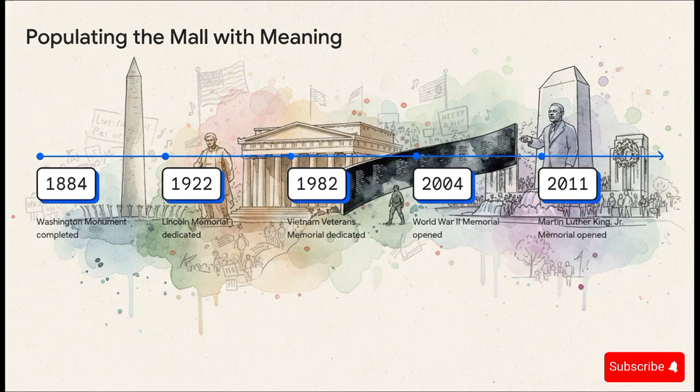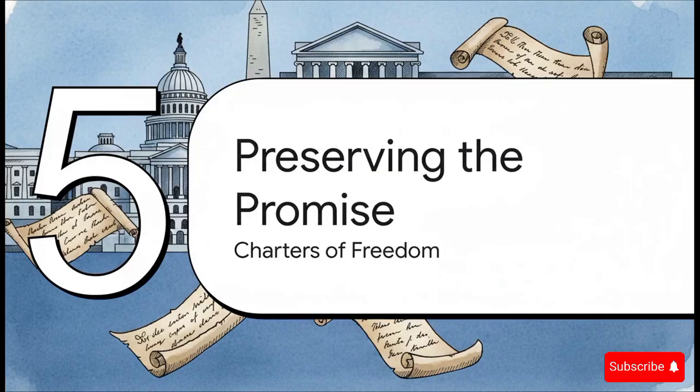It became a kind of sacred national stage. From the towering Washington Monument, which was finally finished in 1884, to the powerful Martin Luther King Jr. Memorial that opened in 2011, the mall has become the place where America comes to remember, to protest, and to celebrate.